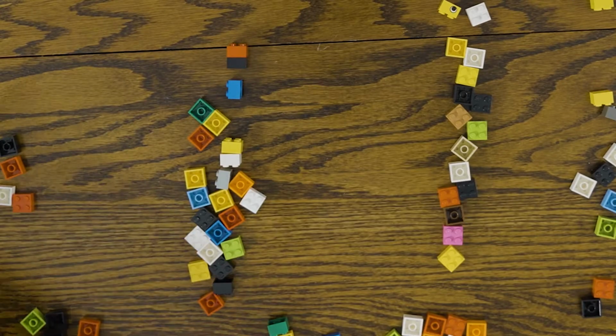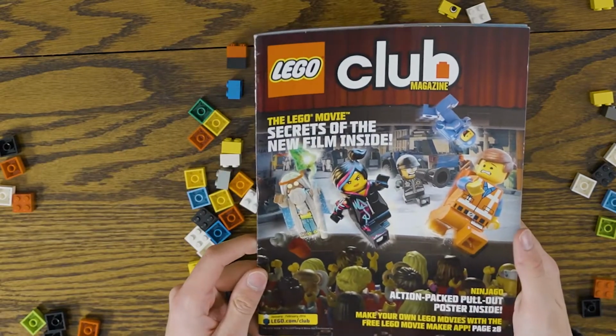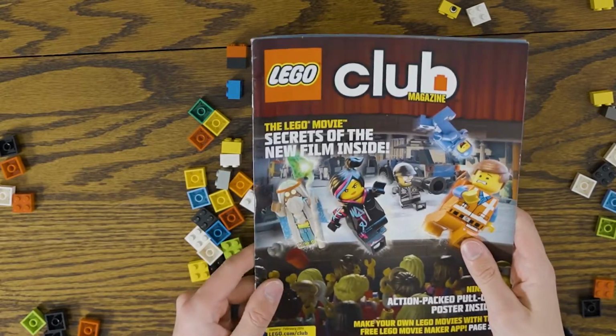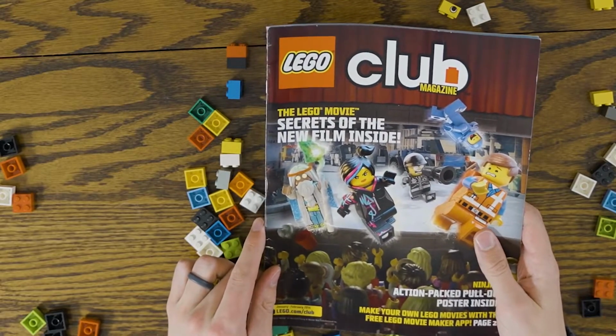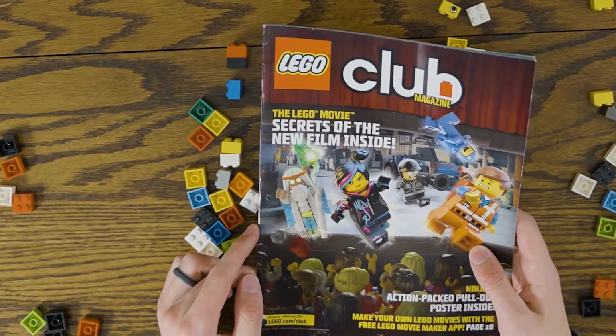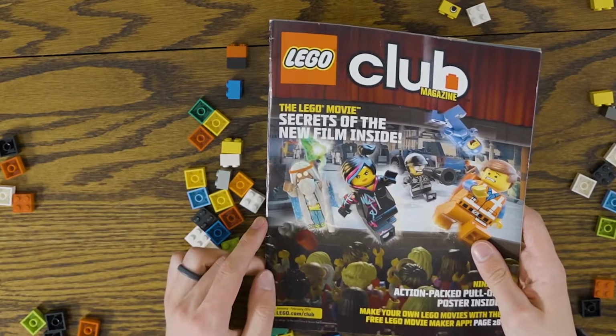All right, so we have our 3rd issue, Lego Club Magazine, the Lego Movie, Secrets of the New Film Inside. Yeah, so now they go all in on the Lego Movie. We have all our favorite characters here. This is January to February 2014. Let's pop this open and see what we find in here.